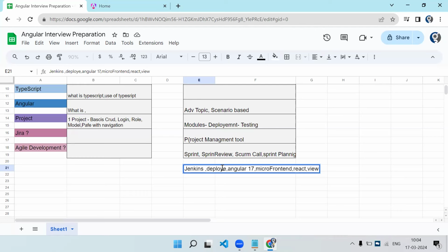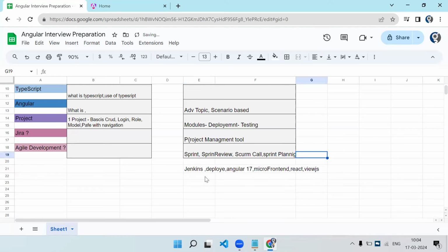Have some idea about React and Vue, like how React is different from Angular and how Vue is different from Angular. In Vue.js, it is also component. In React also, we have components. In Angular also, we have components. So in all these technologies, the basic things are common. Just some topics are different. Our way of writing the code is different. Correct? Plus, with API development, regarding API, they won't ask you to develop the API. But how do you communicate with the API team? What is Swagger?